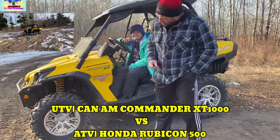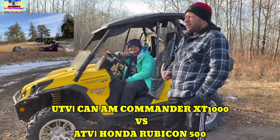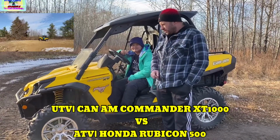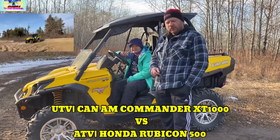What are they? The Bighorn 2.0s actually got pretty good traction in the sand. Right here in Alberta, here in Bruderheim, there's a lot of sand on the ground. So they're actually pretty good traction. My first time using these tires. So I think they're pretty good for the areas that we drive.